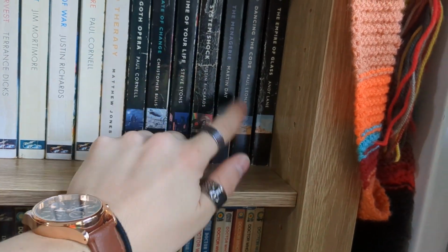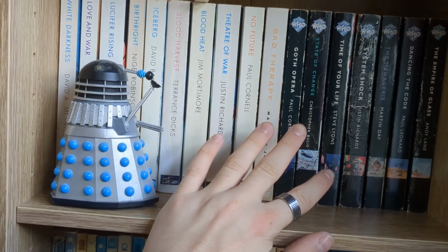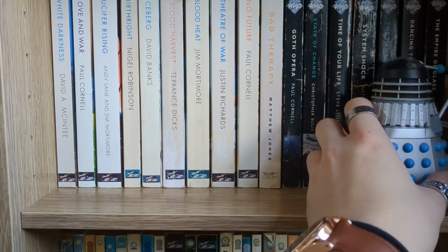This book series is fun, not anywhere near as good as the Virgin Adventures for me, just because I am absolute 7th Doctor, absolute sucker.